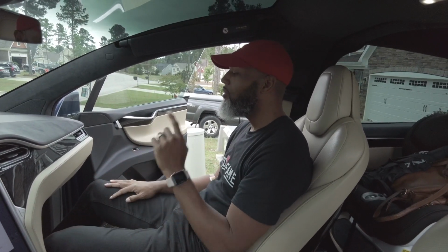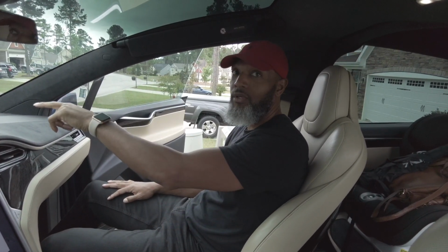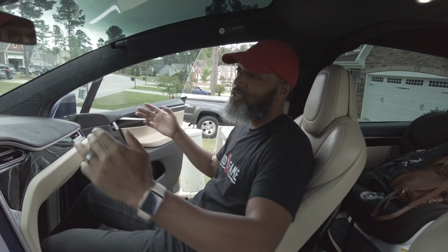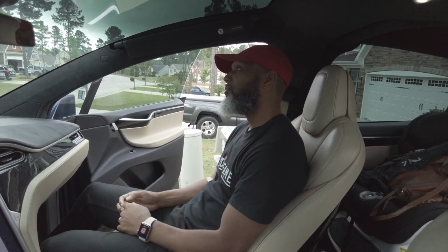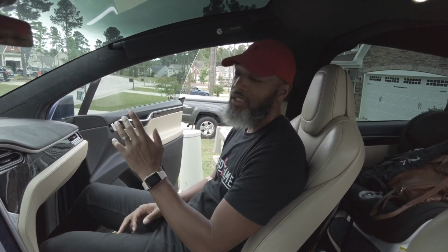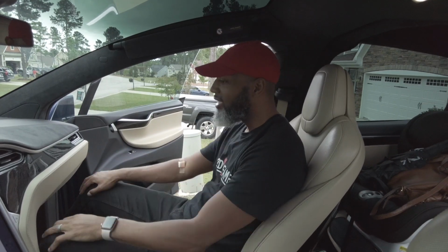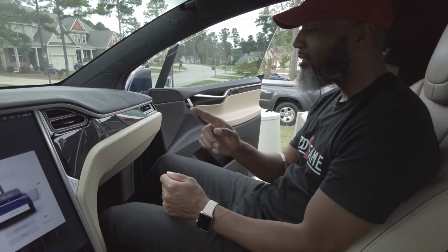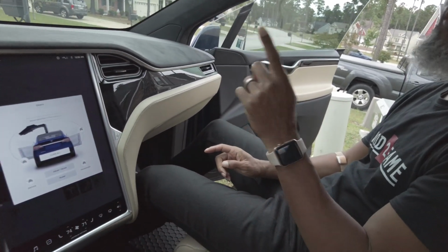Now, we do know that there is a larger front on this vehicle than on the Model Y. Not just in width, but in depth, and the front to back width as well. My knees are bent. My knees were not bent in the Y. And let me go ahead and say this before somebody says something. No, my seat was not all the way back in the Y.